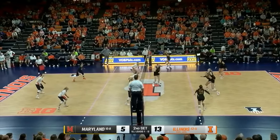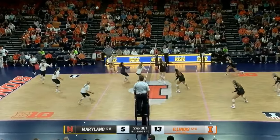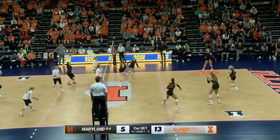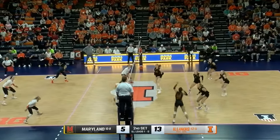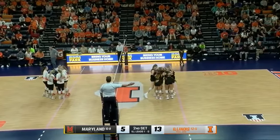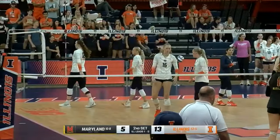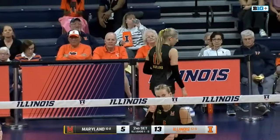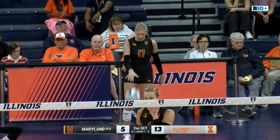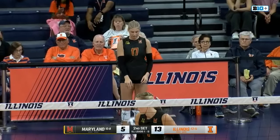Here's Dowler playing it for Sire. Bump set by Terry. Here's Hernandez. Dowler again finding Sire, and that one sails out of bounds. Good rally for Maryland, just keeping the ball together, quick transitions, allowing Sire to get the kill. And they're going to call that one in for Maryland now.